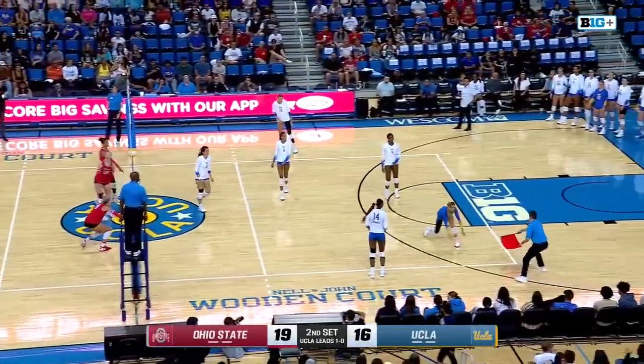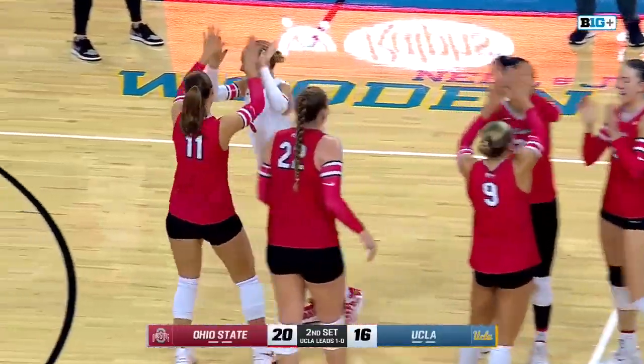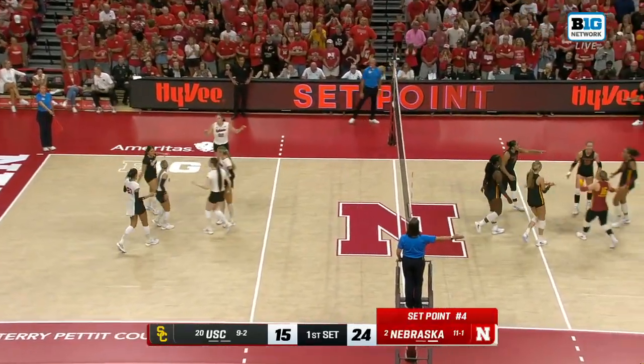Bruins have kept set 2 close, just having trouble getting over the hump, obviously, and there's an Ohio State ace. And the ace by Livings.